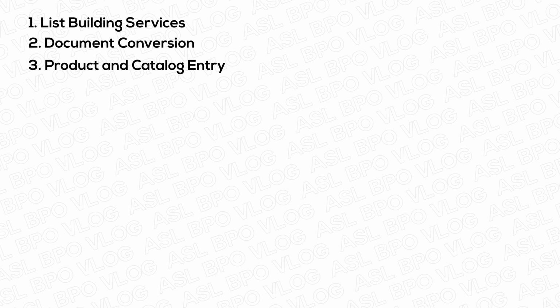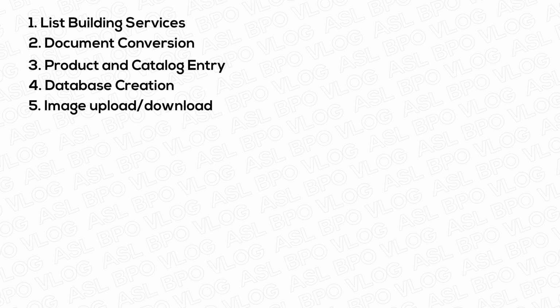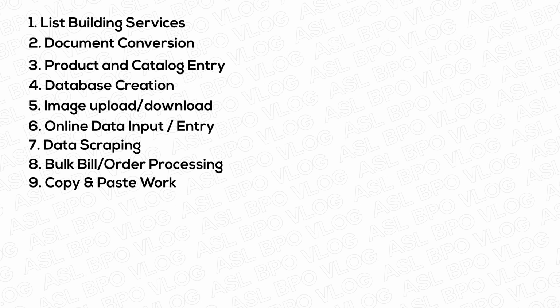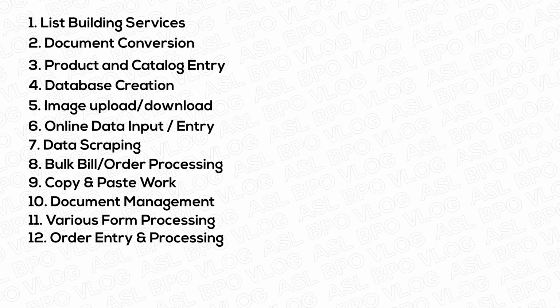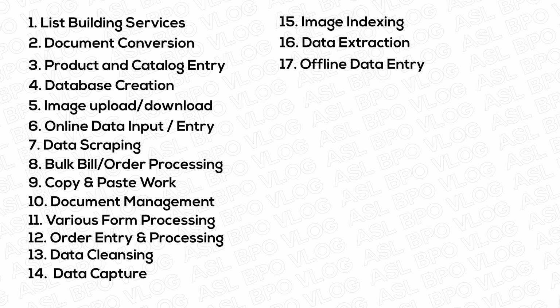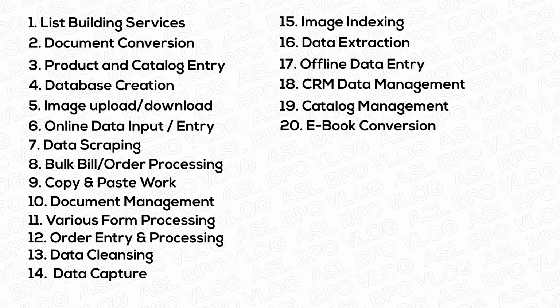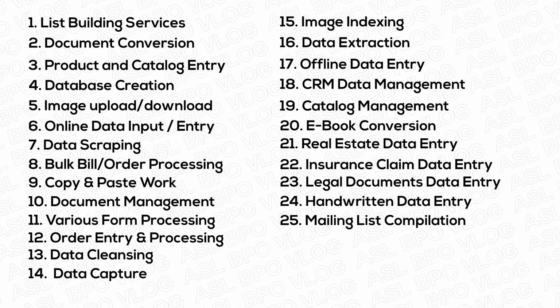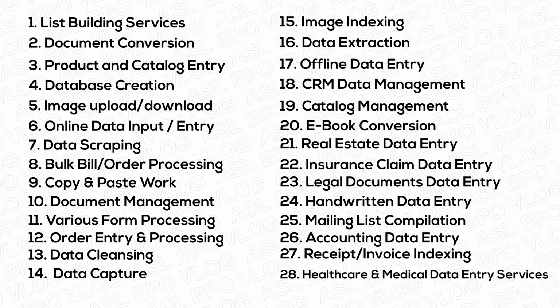Data entry is itself a broad term as it comprises a wide area of tasks performed in different business operations. The major types of data entry services that can be outsourced are list building service, document conversion, product and catalog entry, database creation, image upload or download, online data input or entry, data scraping, bulk bill or order processing, copy and paste work, document management, various form processing, order entry and processing, data cleaning, data capturing, image indexing, data extraction, offline data entry, CRM data management, catalog management, ebook conversions, real estate data entry, insurance claim data entry, legal documents, handwritten data entry, mailing list compilation, accounting data entry, invoice indexing, healthcare, and medical data entry services.